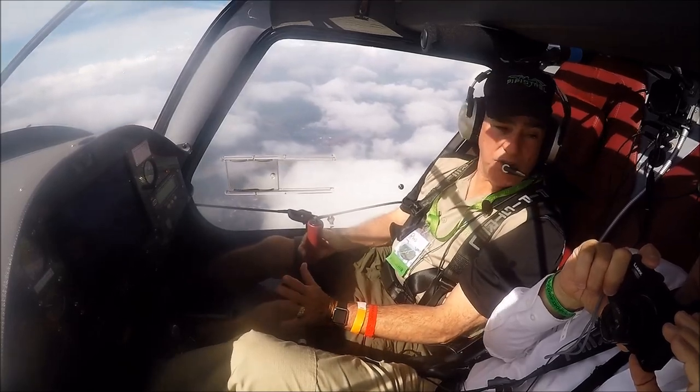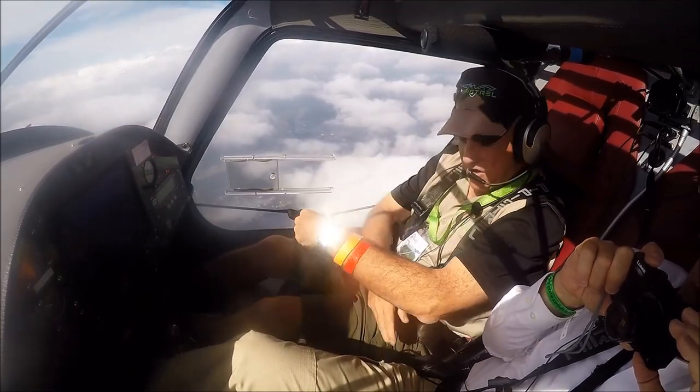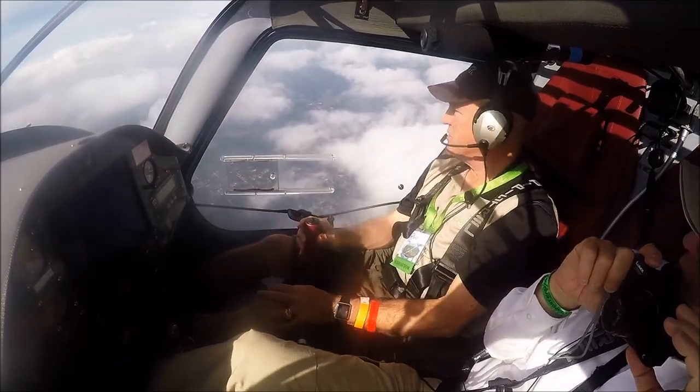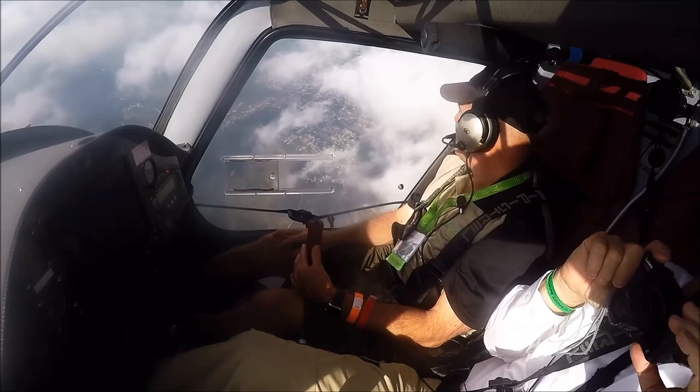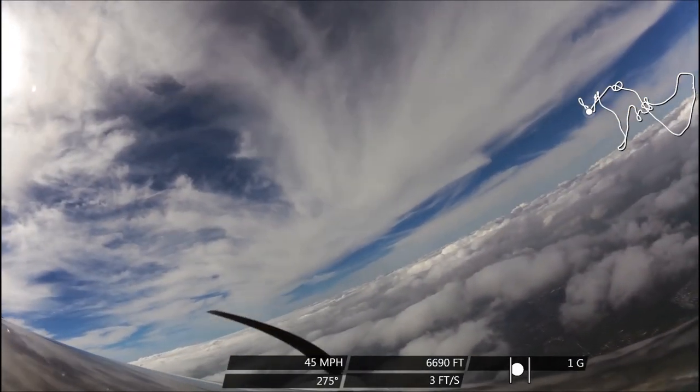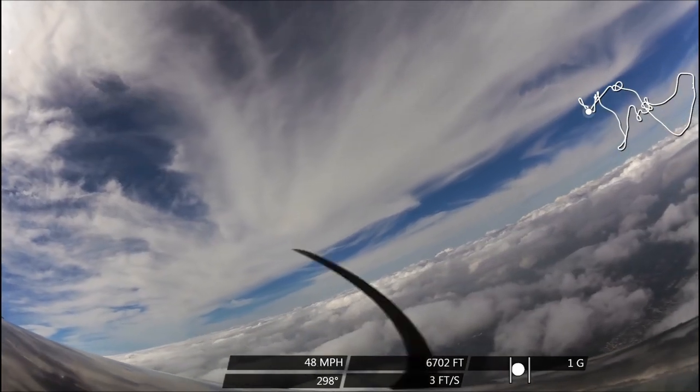Okay. Do a stall so that you can experience a stall. We'll go to zero flaps. Let's do one straight ahead. I'm going to do a turn to the right to make sure we get clear of traffic. Yeah, all clear. Don't see anything right here. And I'm looking to the left, and that looks good.